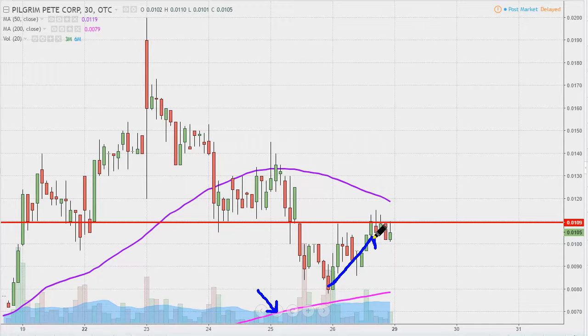Now, does that mean that next week this thing's headed up to 4 cents? I'm not saying that. I'm just saying from the big picture story, you want to see the pink line hold, and not only did the pink line hold today, the bulls created some separation to the upside of it.